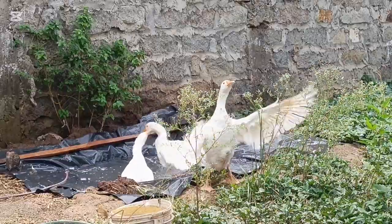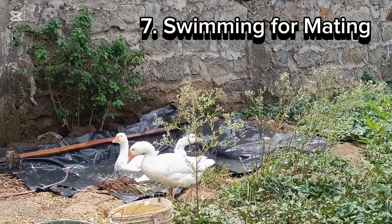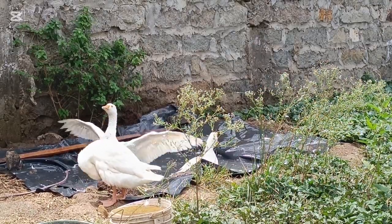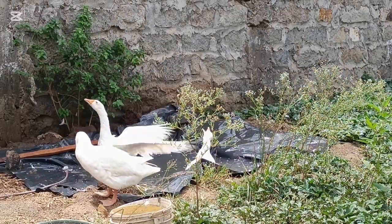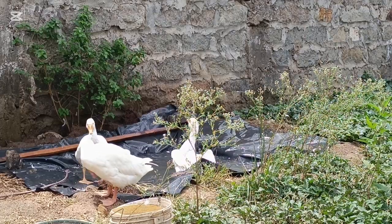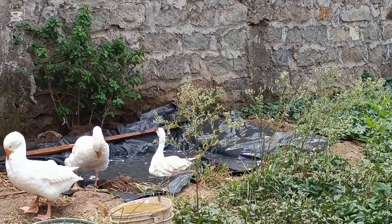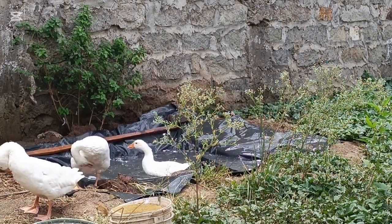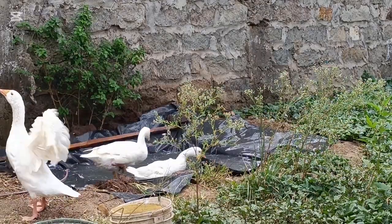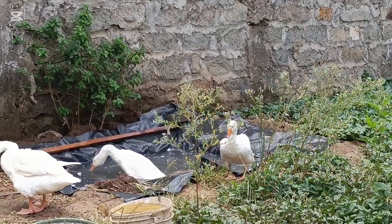On to our 7th reason, and this is a very, very important reason. Geese swim for mating. We have mentioned earlier that it's a social instinctive behavior for geese to swim in water and socialize. But another interesting fact is that courtship in geese actually happens in water, and similar to what we see in the turkey dance, the best swimming drake, similar to the best swimming male turkey, which we call toms, gets to attract more females.